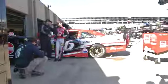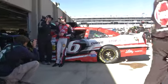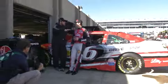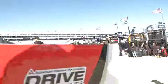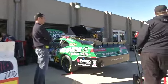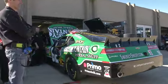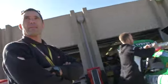We had a request to see driver Ryan Reed. Well, there is Ryan Reed in the Drive to Stop Diabetes number 16. Max Papis standing by the Brennan Gaughan machine. Now let's talk to Max Papis here for a second on NASCAR.com GarageCam.